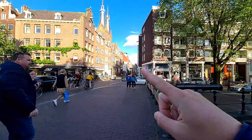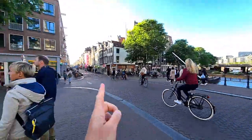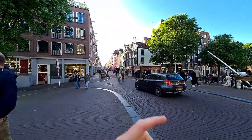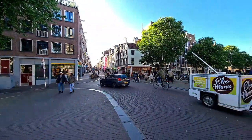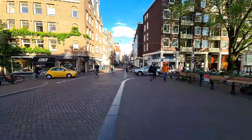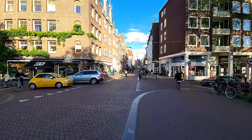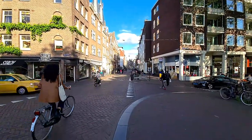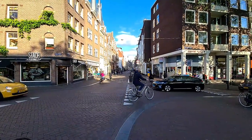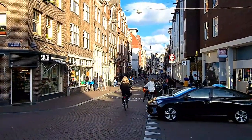All right, this is Haarlemmerstraat. And that side is Haarlemmer Dyke. Most of the tourists do not know that side of the street because there are no coffee shops on that side. Coffee shops are on this side. And for 2 years, because of pandemic measures, cars, autos and scooters were not allowed to enter this street, but not anymore.